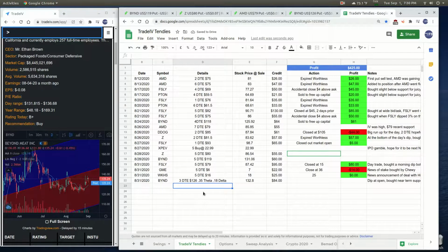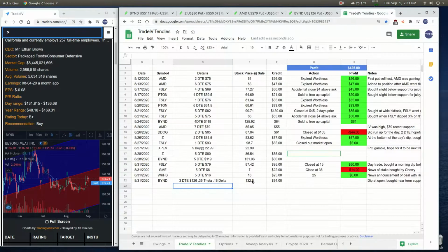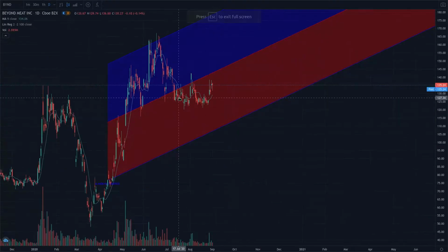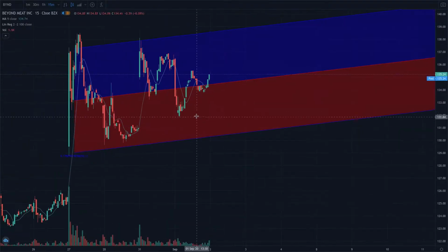So I sold a put for 3 days expiration, and expires Friday at $126 put. So $126 put, what did I buy it at? I bought it at 132.8, like somewhere down here near the bottom. I pretty much bought near the bottom.